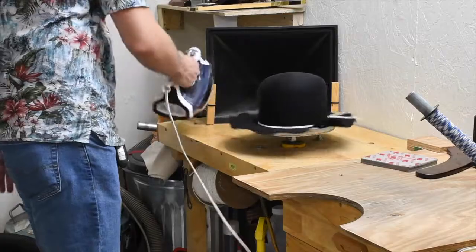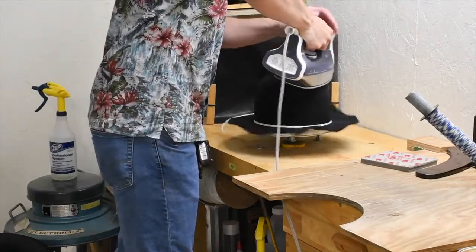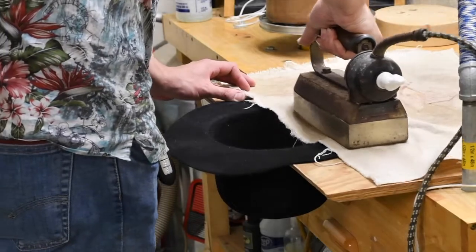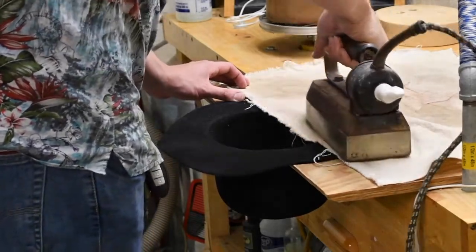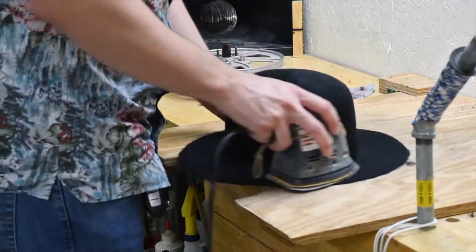The next step is going to be ironing and sanding the crown, and then doing the same thing to the brim, so ironing and sanding the brim as well. Okay. And when you say sanding, you actually use a type of sandpaper, and you sand it almost like you would sand a piece of wood. Is that right? Mm-hmm. Pretty much, yeah.